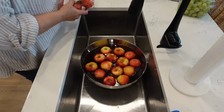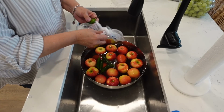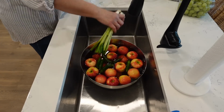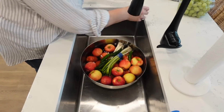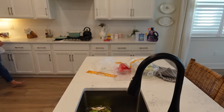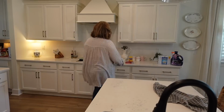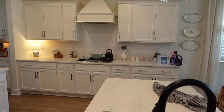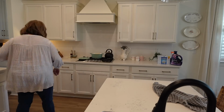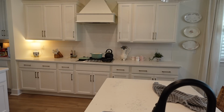So every time I come home with produce and fruit and veggies and all that kind of stuff. And I think I forgot to show you guys that I got serrano peppers for salsa. But every time I come home with produce, I always get my big silver bowl that I got at IKEA. And I fill that up with water and vinegar, and I toss all my produce in there and I let it soak while I do other things. And then I come back and I rinse everything off. But it is a great natural way to disinfect your produce and to clean it and get it real nice and clean.